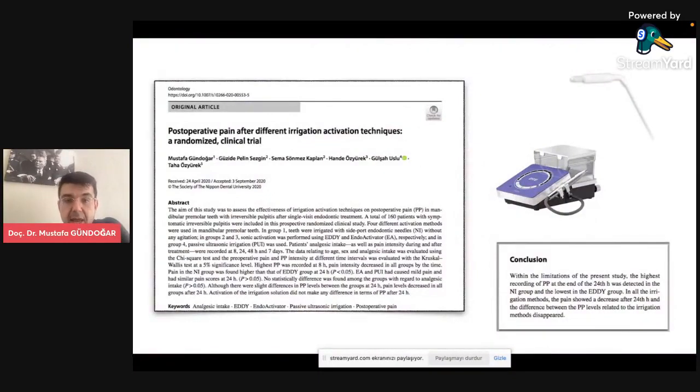In one of my lectures, they asked me a very important question. One of the dentists asked whether you are using sonic activation techniques or passive ultrasonic activation techniques. They wondered if the patient experienced any post-operative pain after using these irrigation activation techniques. Last year, I published an article in Odontology, and we investigated the effect of these techniques on postoperative pain after using different irrigation techniques. And believe me, the patients didn't experience any postoperative pain after using these techniques.